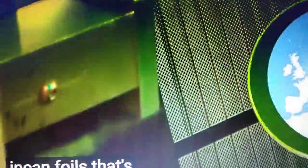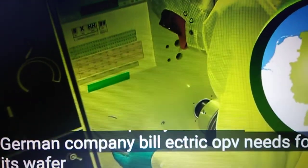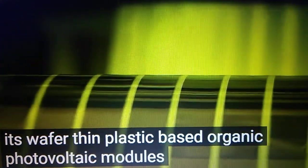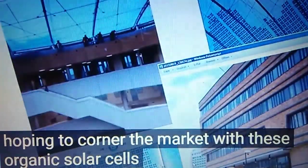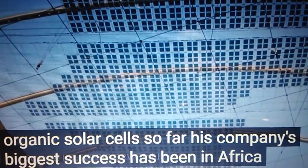Ink and foils. That's pretty much all German company Belectric OPV needs for its wafer-thin, plastic-based, organic photovoltaic modules. Hermann Isser is hoping to corner the market with these organic solar cells. So far, his company's biggest success has been in Africa.